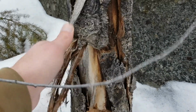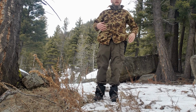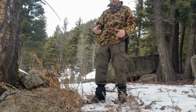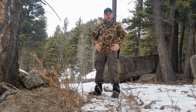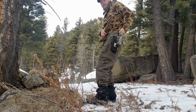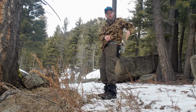All right, one thing that I have become accustomed to carrying is something to put all these things that I'm gathering in, whether it's wild edibles, plants, etc. Today we're talking about tinder. I've got the pockets on the front of the jacket, but what I've grabbed is an old military surplus, I believe an IFAK pouch, just a pouch, so that I can put all these materials in here and keep my hands free.